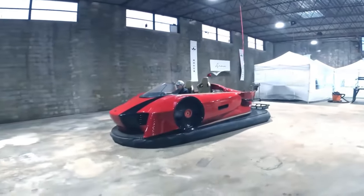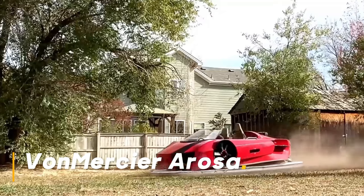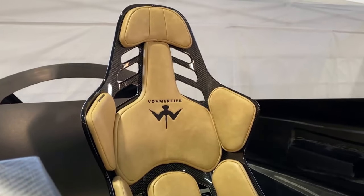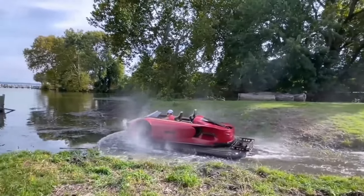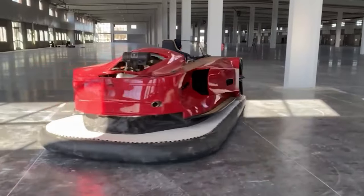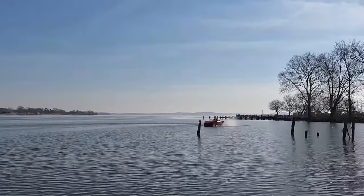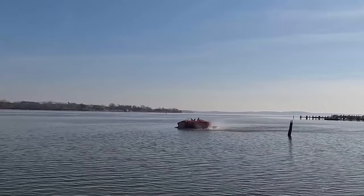Prepare to be amazed by the Arosa project. Not just another vehicle, but an amphibious marvel set to redefine adventure. What sets the Arosa apart? An air cushion system that effortlessly transitions from land to water, unlocking boundless avenues for exploration like never before. Underneath its sleek exterior lies the heart of innovation. An electric motor packing a punch of approximately 240 horsepower or 178 kilowatts.